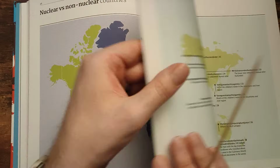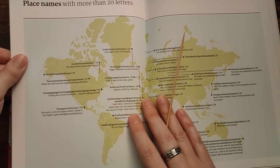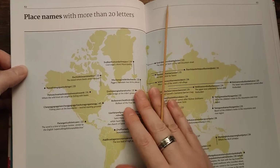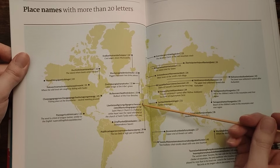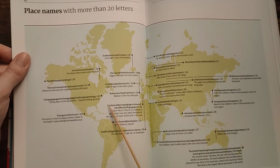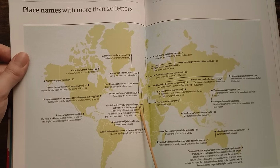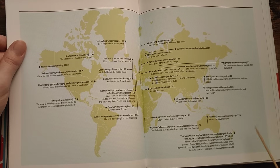Okay, next map. Oh, I think Wales is going to be on this list. This is place names with more than 20 letters. Oh god, yes, I found Wales already. Llanfair Pwllgwyn, Gill Gogerach Chwyrn Drobwll Llantysilio Goch, 58 letters. I think there is one place in the world that beats it. Ooh, 85 letters in New Zealand. Let's give that a go.